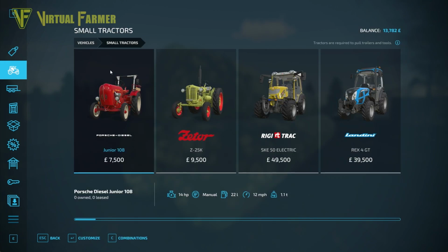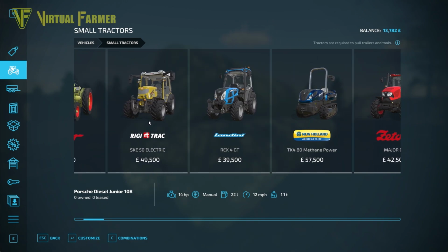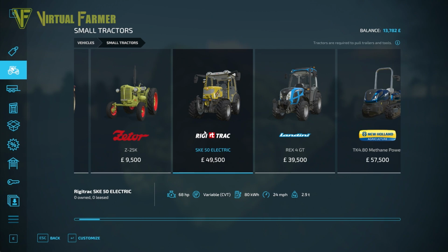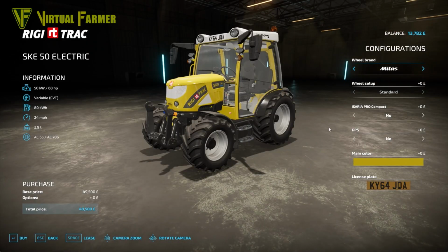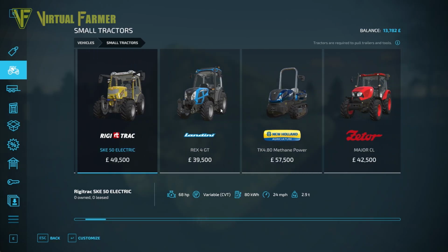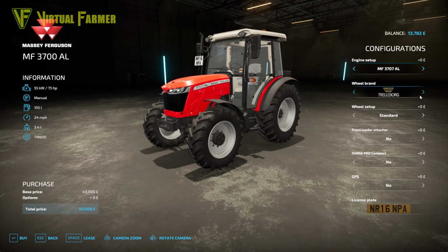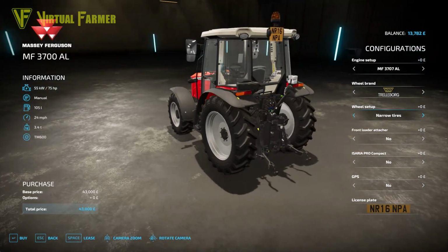So in the meantime, I'm going to go tractor shopping quickly, because we do need to get a little tractor on the farm that we are able to spray with. Oh, a little electric tractor on the farm would be something. Do these come with... no. These don't do... So yeah, this would be no good because it doesn't do care wheels. We need something that does care wheels. There's this little Massey Ferguson 3700 AL. Does that do narrows? Yeah, that does narrows.